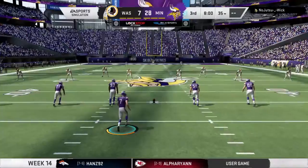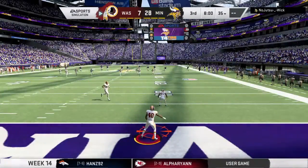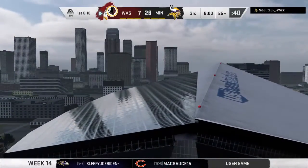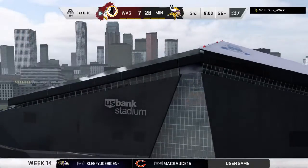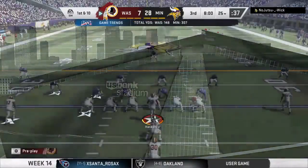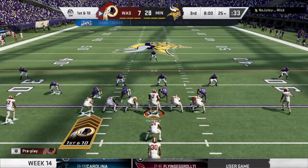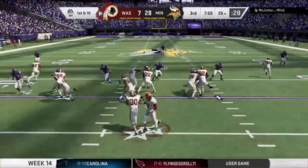Both teams appear ready for the fight ahead, and we resume action here in quarter number 3. And no return on this one as the fair catch is signaled for and taken. Out there ready for this next drive, the Redskins offense. They have the ball here for the inaugural drive of the second half. Pretty big deficit, though. We'll see what adjustments were made in that locker room.